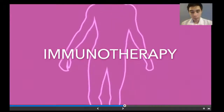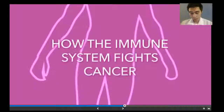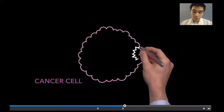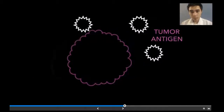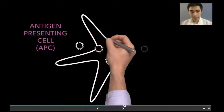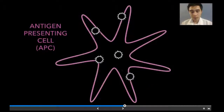Immunotherapy works differently than other cancer treatments, such as surgery, radiation, and drug therapy. To understand immunotherapy, it helps to know how the immune system fights cancer. Cancer cells have substances on their surfaces that raise an alarm in the immune system that cancer is present. These substances are called tumor antigens. Immune cells, called antigen-presenting cells, or APCs, roam the body, seeking out and ingesting tumor antigens.